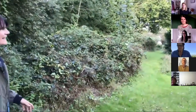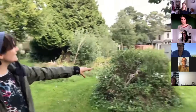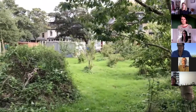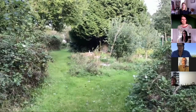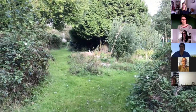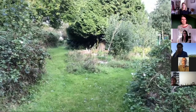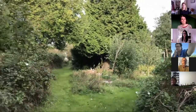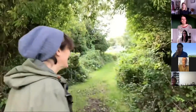So this area here is the forest garden. So you can see here there's trees and then the odd fruit bush, but here we're actually planting up underneath. And so the idea of a forest garden is you've got many layers with lots of herbs and then even some perennial root vegetables. And the idea is it's perennial, so it'll come back year after year and hopefully be low maintenance. That's the idea.